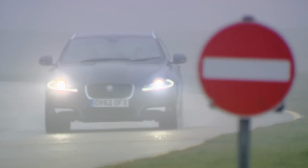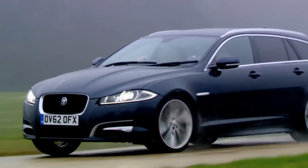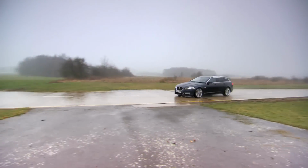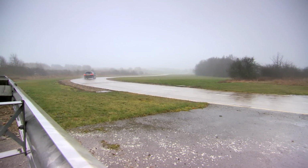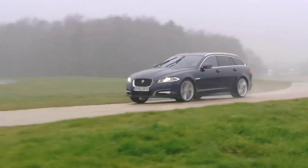Tiff looked more in control of the estate car version. How can he be quicker, though? I've told you this before. It's 110 kilograms heavier. It can never be quicker. It feels a lot stiffer though than the Saloon. It feels a bit stiffer, but it's twitchier in a way. It doesn't plough into a big understeer like the saloon did.